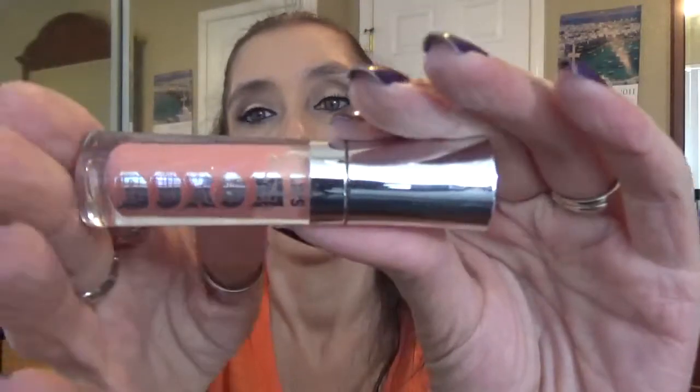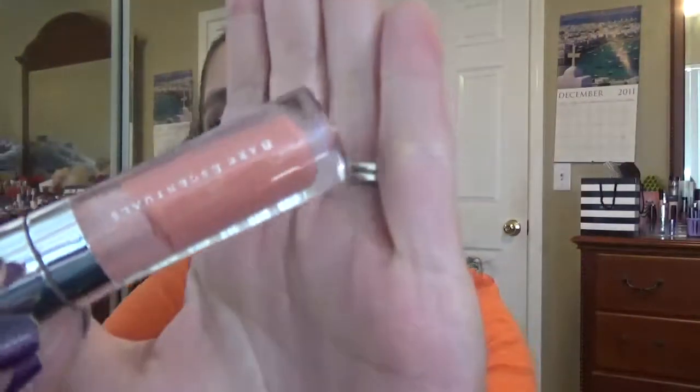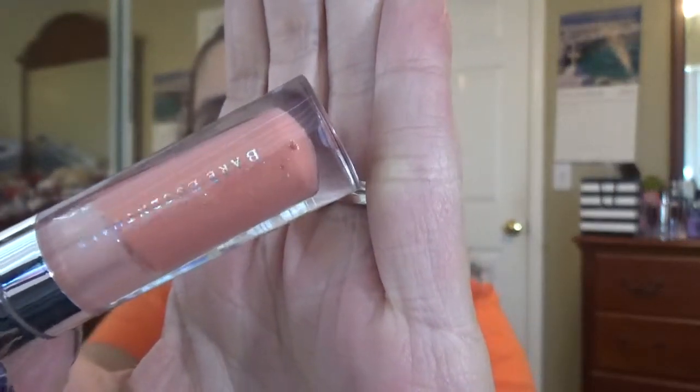And for the lip gloss, we're going to use the Buxom White Russian. I love this stuff. It's gorgeous. It's got like light pink with little gold flecks in it. You can see the gold flecks. Isn't that pretty? It's by Bare Minerals. Buxom lip gloss, White Russian. So we're just going to add a little bit of this to finish off here.